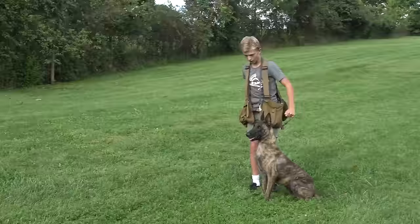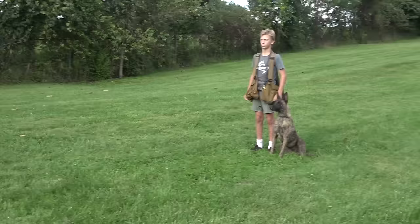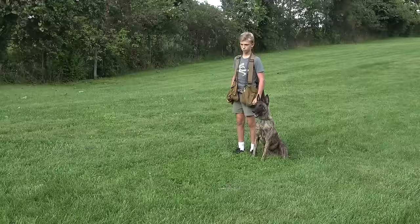Now go back to the slack. You have to go back to the slack because you're making her make the correlation between the slack and getting access to the retrieving item. Okay, can you see the retrieving item from there, cameraman? Come on up back this way towards me, please.